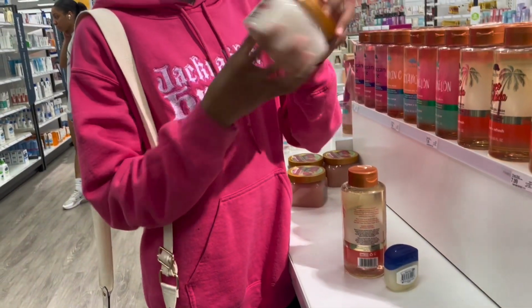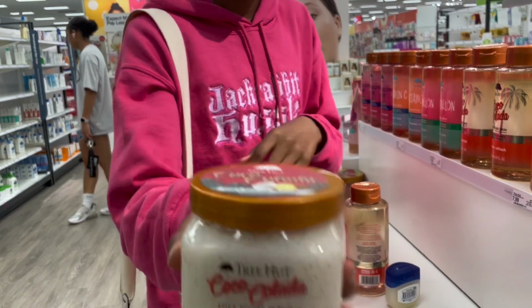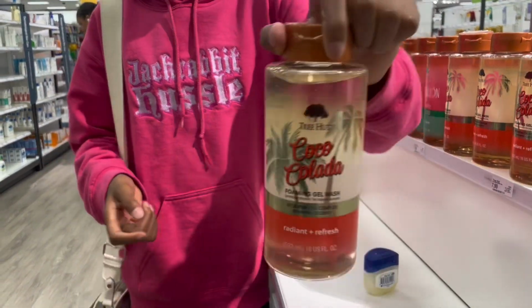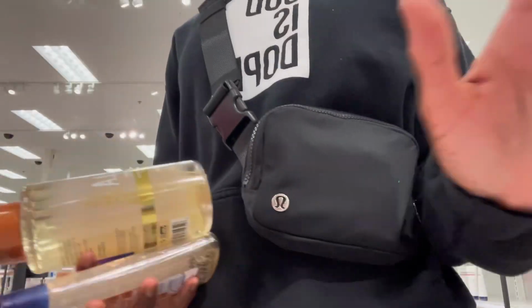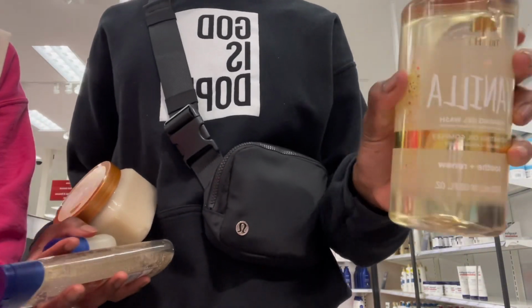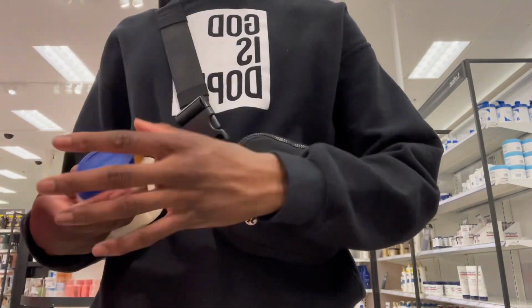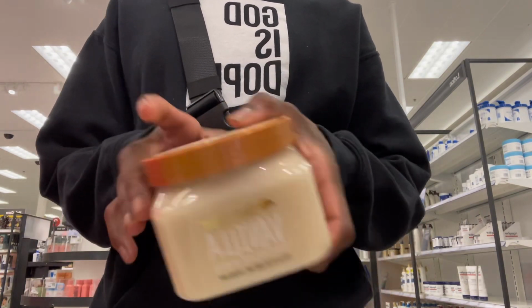I got the sugar scrub of cocoa colada. If y'all could smell this, y'all would die for it. Then I got the body wash of it. Then I just got some regular Vaseline. All right, y'all, this is what I'm getting. So the vanilla body wash from Tree Hut, this cocoa radiant stuff, a mini one of these, cause these are so good. And then the vanilla body scrub to go with that.